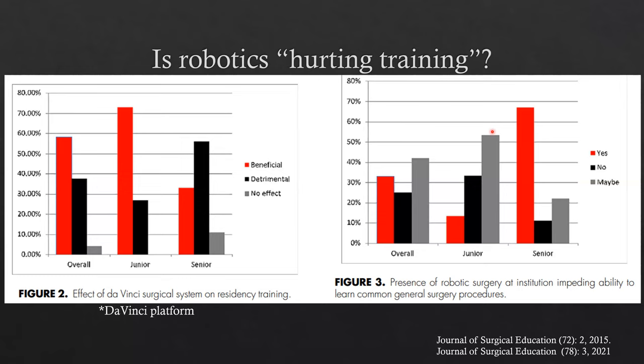But I think it's just a totally different skill set. I personally don't view it as detrimental to resident education. It's more a supplement to resident education, versus the Da Vinci, which I think truly was detrimental because it was a totally different thing. No, and again, I agree with that.